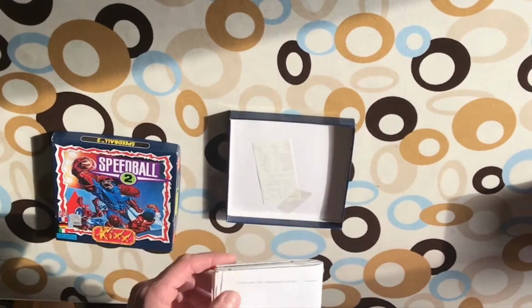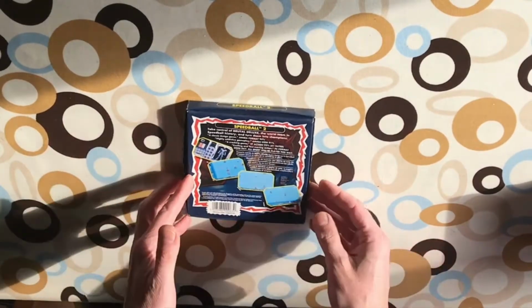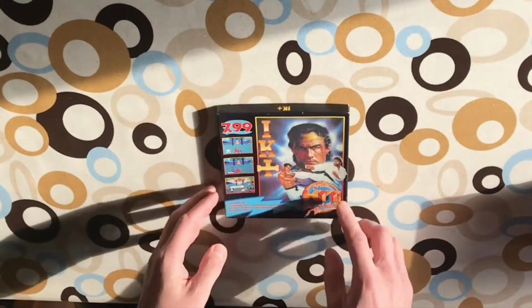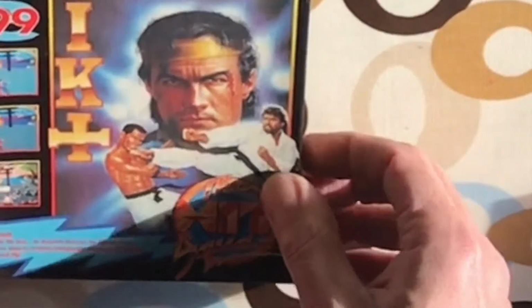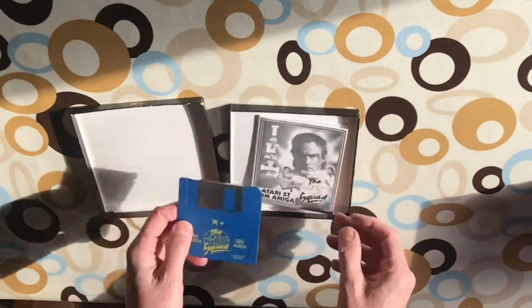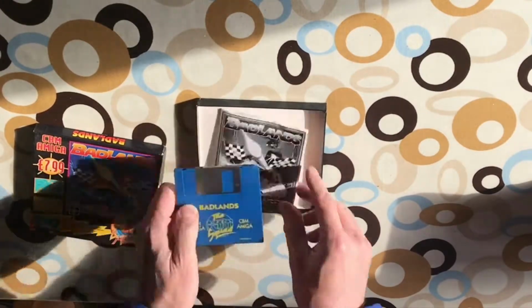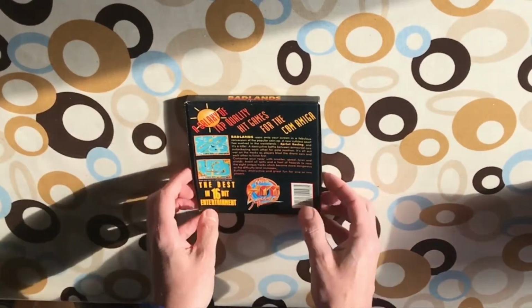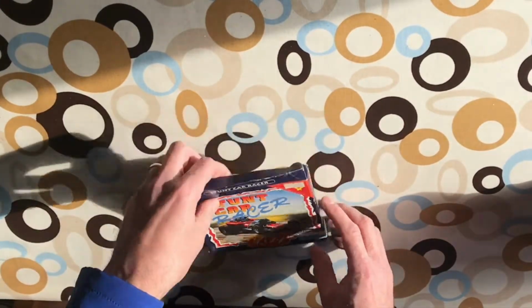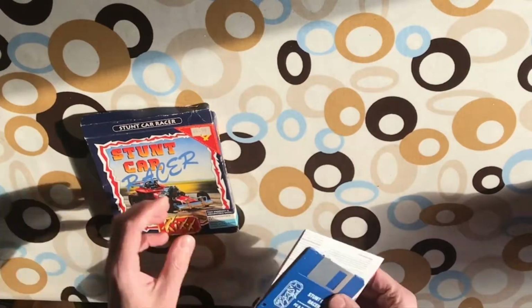It's got a bit of, I don't know what to call it, a bit of brown, like a bit of damp or something it's got in there, but the box looks fine. IK Plus with Steven Seagal and I can't remember his name now. I won't look it up. So instructions and disc in there. Badlands. Instructions and disc. Stunt Car Racer, I used to really like this one. So some of these boxes open in a different way. So instructions are there and disc is there.